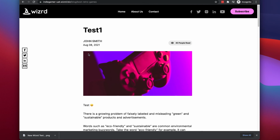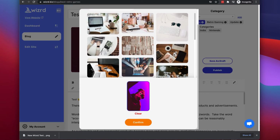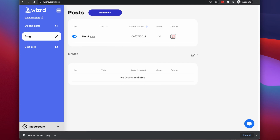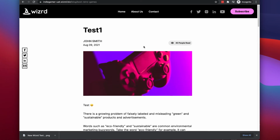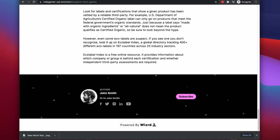So for example, the featured image here is a larger image, but even this has a lot of saving. So here's the featured image. I've just added it, and you can see we saved 54%. We took it down from 76 kilobytes down to just 35. All you have to do is download that file and then add it to your featured image and then save, and it's the exact same thing for half the size. So we've effectively saved between 50 to 70% on all of our images here, and everything looks pretty much the same as it did before.